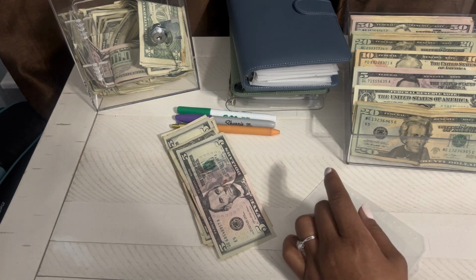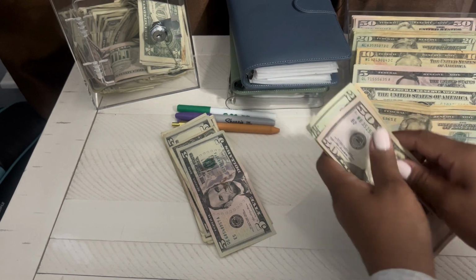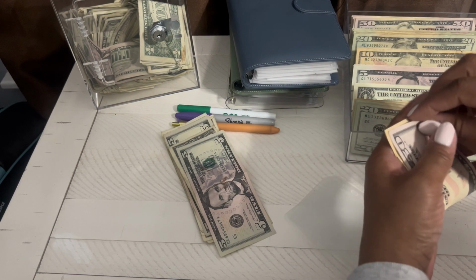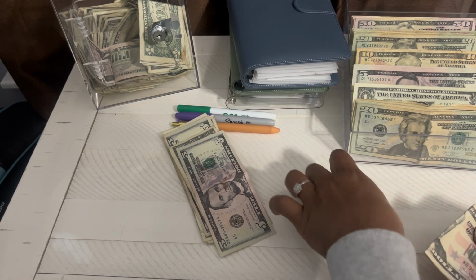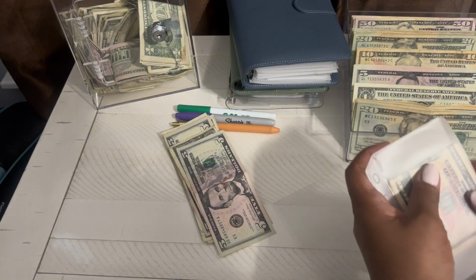For gas, we're going to be doing 80. It's going to be a 50, a 20, and a 10. We have $80. Again, because I work primarily from home, I do feel that I don't use as much gas. A whole tank of gas is lasting me the whole week.